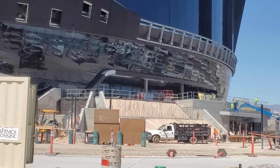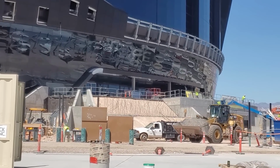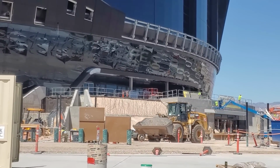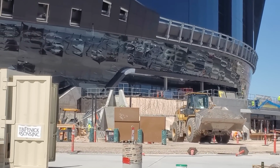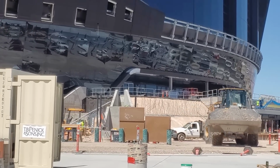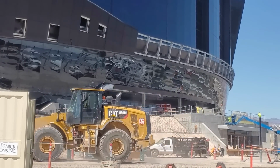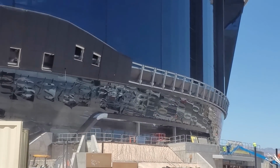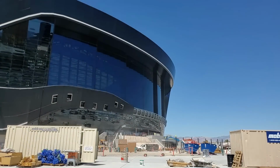Alright, so there's the main entrance up there. Remember, right behind where that white truck is, right behind where the big piece of equipment is, that's the stairs that'll go up to that area to go in the main north entrance. And of course the lanai door.